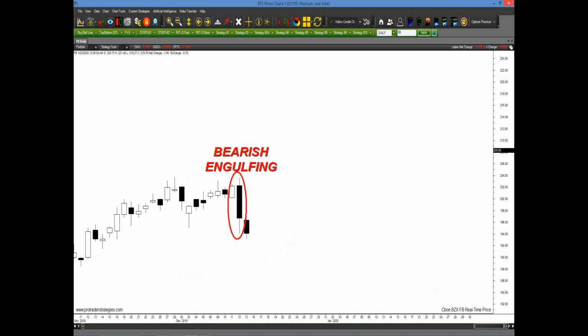All right. So obviously you're saying to yourself, well, we're in a downtrend, right? We had maybe a higher low right here. Now we close below there. So that's a definite confirmation that we're going lower, right?